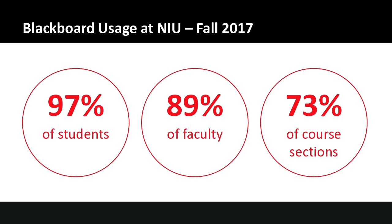Now, whether or not students use Blackboard is dependent quite heavily, of course, on whether or not faculty are using it. So similarly, we see a high usage among faculty, with 89% of our faculty, again, using Blackboard for at least one credit-bearing section. That's not the only way that we use Blackboard here at NIU. There are a lot of uses for supporting committee work and student organizations and the business of the university more broadly, but this at least represents the primary intended use of Blackboard, which is for our credit-bearing courses. Overall, that's about 73% of all course sections at NIU that have a presence within Blackboard.